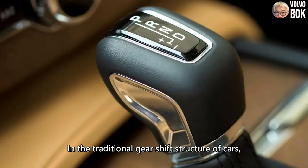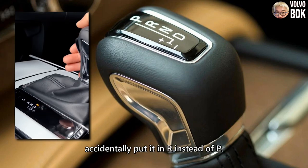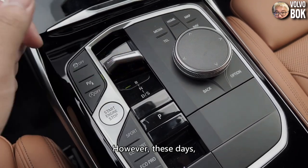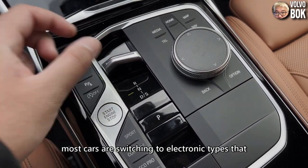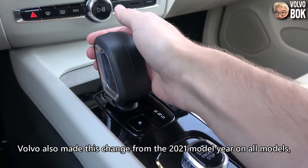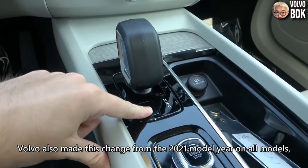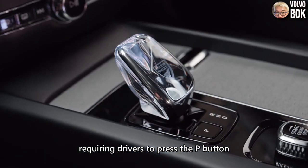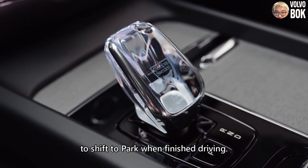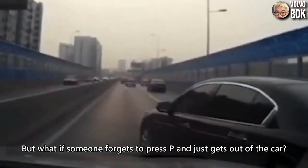In the traditional gear shift structure of cars, there are occasional mistakes where people accidentally put it in R instead of P. However, these days, most cars are switching to electronic types that only move back and forth. Volvo also made this change from the 2021 model year on all models, requiring drivers to press the P button to shift to park when finished driving. But what if someone forgets to press P and just gets out of the car?